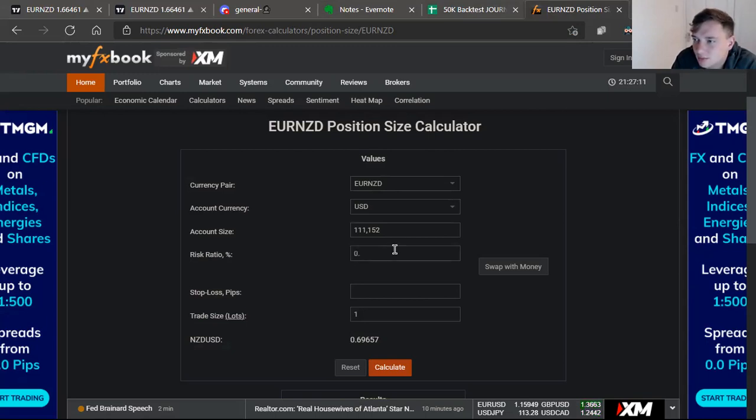The inbuilt? Yeah, on my MT5. Oh, do you trade MT5? Yeah, so I use the inbuilt. This is just for backtesting purposes.